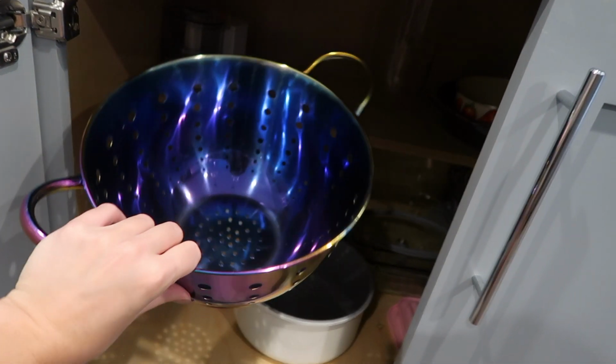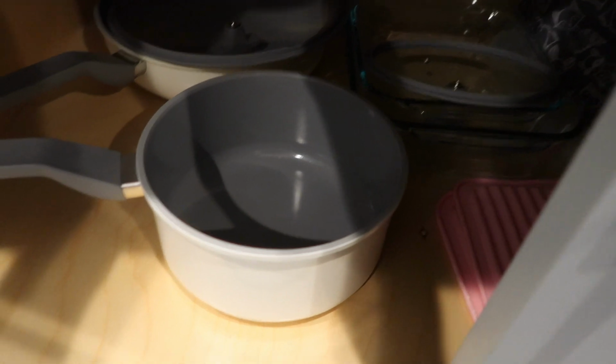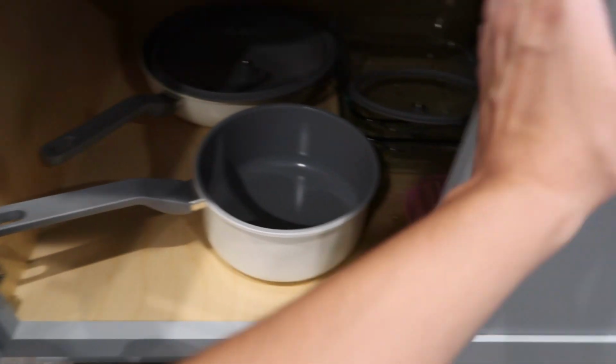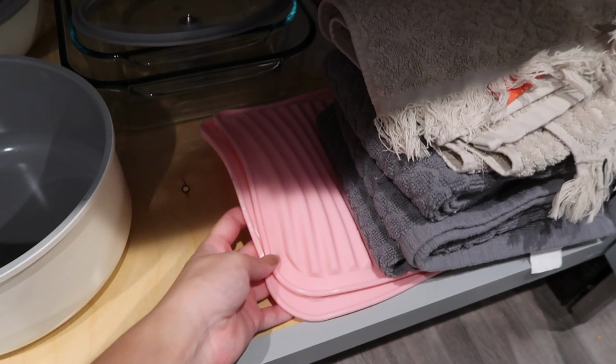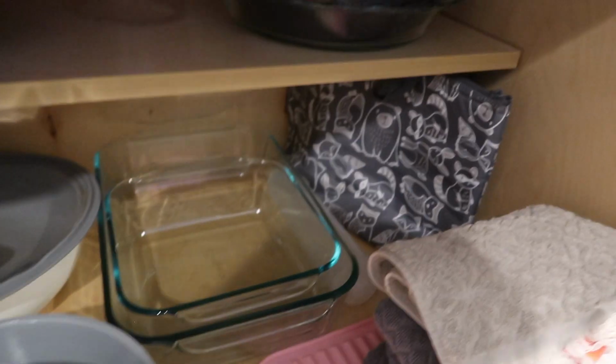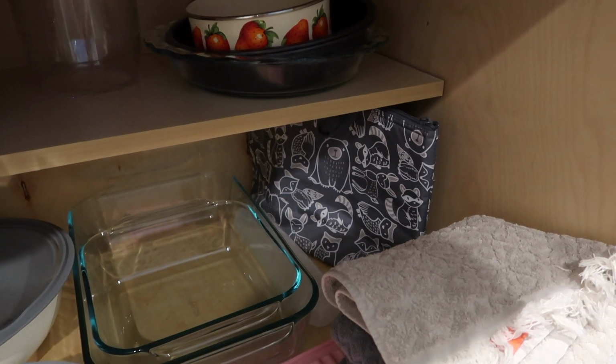Totally got a colander the same style because I have no shame. These are my pots and pans. I'm really proud of them because I love to cook, and I got these at TJ Maxx and they're very great quality, so I highly recommend TJ Maxx. I have my cloths, my little pot holders that are obviously pink, some more glassware, just random cooking stuff in here, and then a lunchbox. You know, I honestly don't even know why I have that, but I brought it.